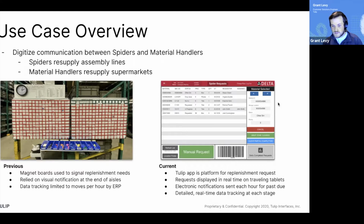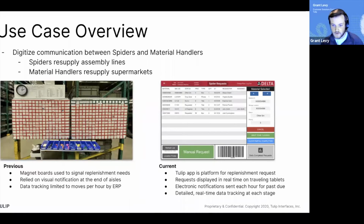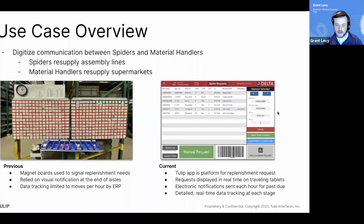We can also send notifications if there are parts that pass their due period, or the hour that they're due within. We'll get more into the dashboard capabilities, but effectively we can see a significantly more granular breakdown of the data.